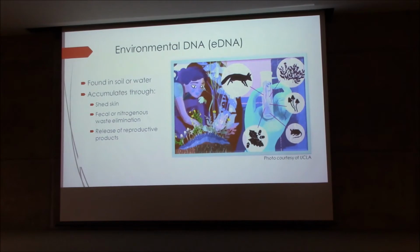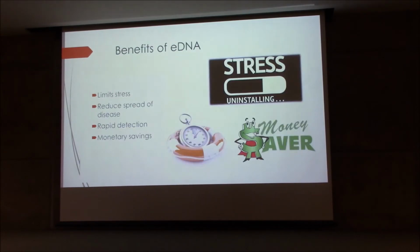There's a lot of benefits that are thought to be associated with eDNA, which is why it's becoming more and more popular. So some of the benefits of eDNA, one of the biggest ones is it limits stress to the animals while you're handling them. I said snakes, there's a whole variety of animals that stress at different levels, but either way, there's still going to be stress associated with being captured, being handled. It also helps if you're just testing one spot instead of traipsing around. Hopefully it would limit your spread of disease if there is a disease there.